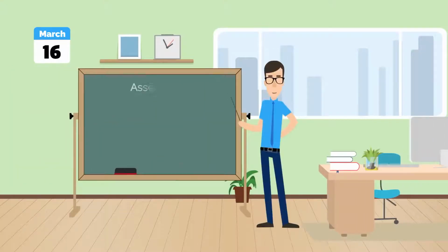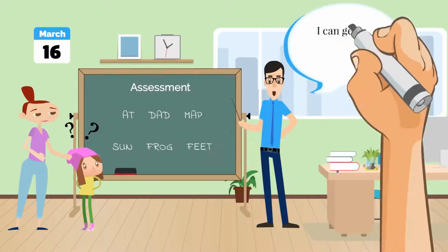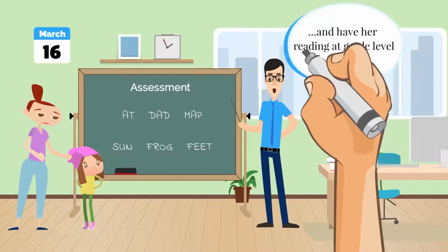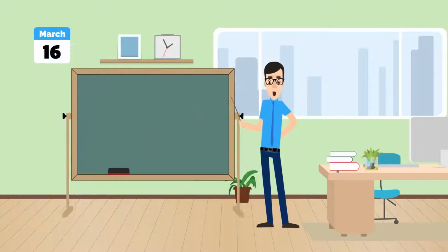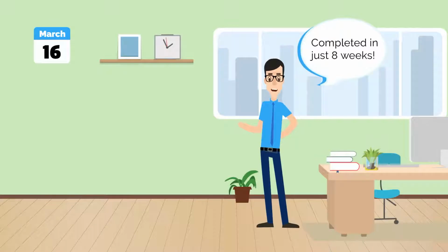Then I did my regular assessments with Sally and told Sally's mom that I can probably get Sally through my program in 10 to 12 weeks and have her reading at grade level within that time. You can imagine the skepticism in her mom at that moment. We completed my entire program not in 10 or 12 weeks, but in just 8 weeks.